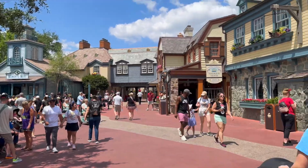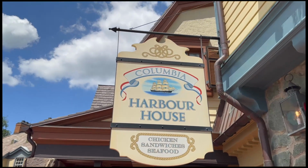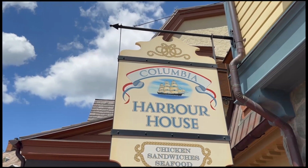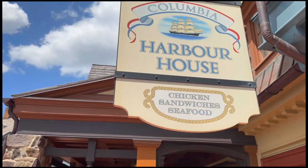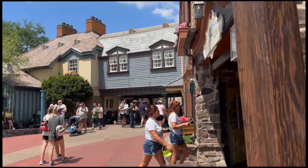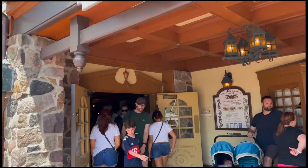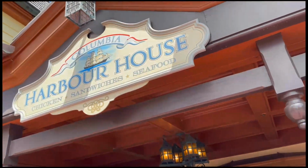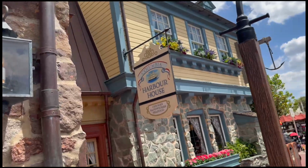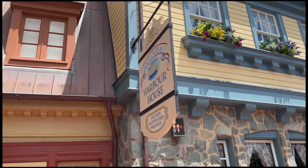And then right across from that, Columbia Harbor House. Columbia Harbor House is going to be more seafood than it is anything else, but they do have chicken and sandwiches as well. But if you want seafood and you want it at Disney, definitely come to Harbor House, because it's probably one that does not see as big of a crowd. And we actually ate there the other day, so I'll actually link the video. But Harbor House is fantastic if you want seafood or just a break from the regular park food that you normally would get.